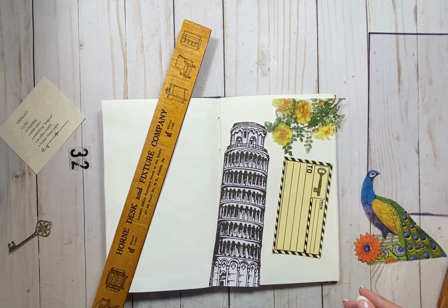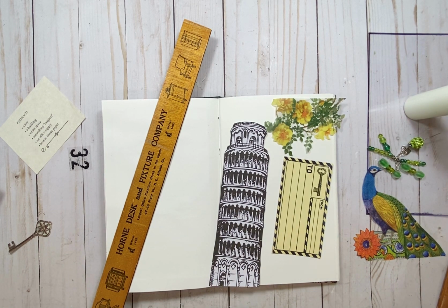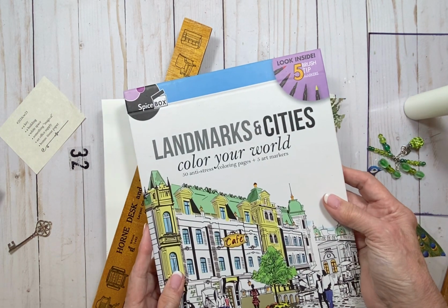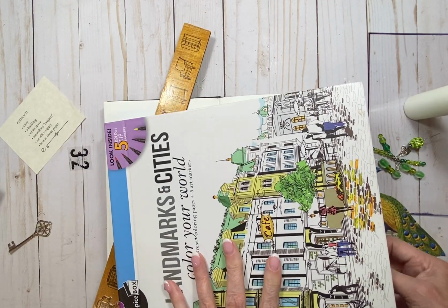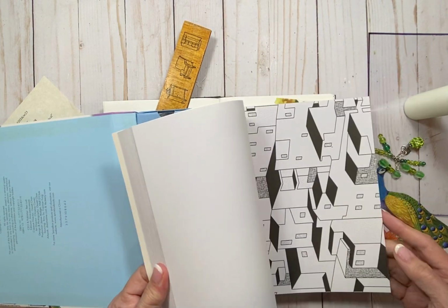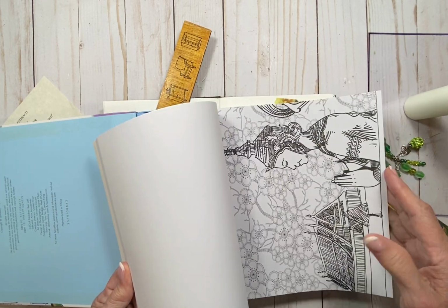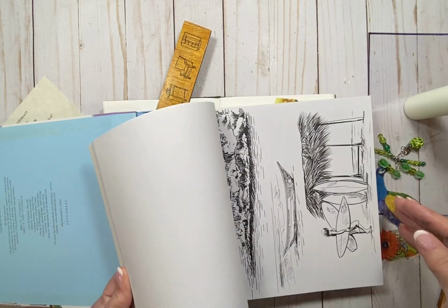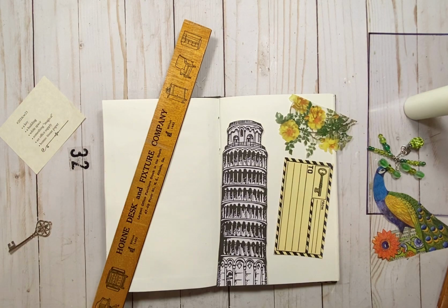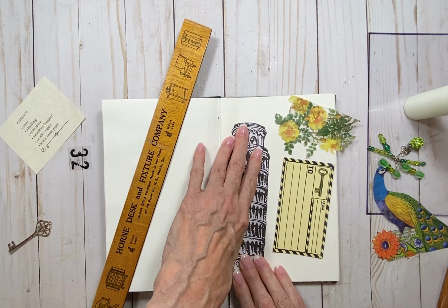The first thing I need to do is put down the building. So let me show you where that came from. I thrifted this book, and it's a very, very cool coloring book. I've never seen one like it before. It is Landmarks and Cities, it's hardcover, and it comes with the pencils. These are your coloring pages, and they are perforated, so they come out, and it is nothing but city buildings. Some are sketched nicely, and some are more crudely done, and that's where the Leaning Tower of Pisa came from.